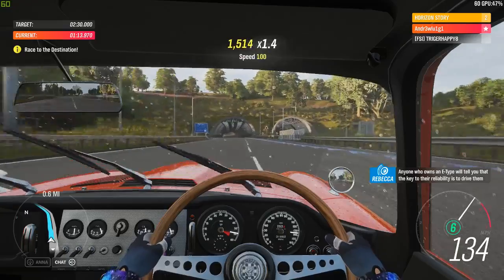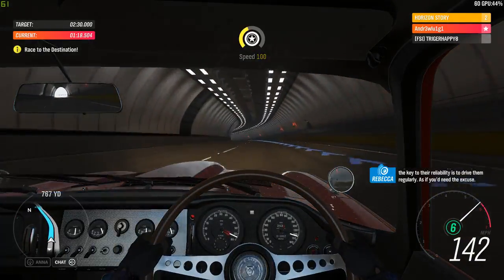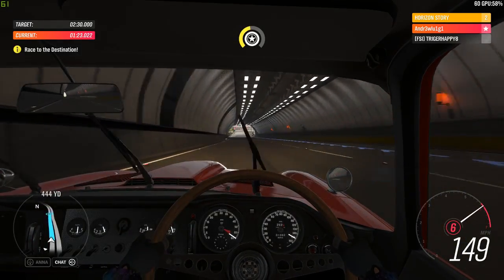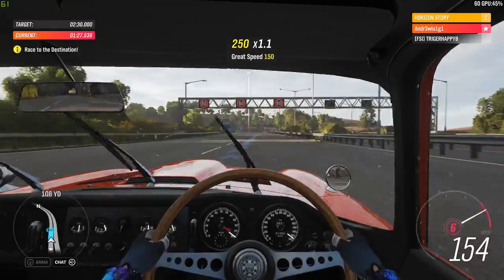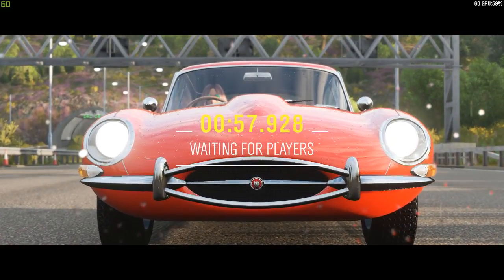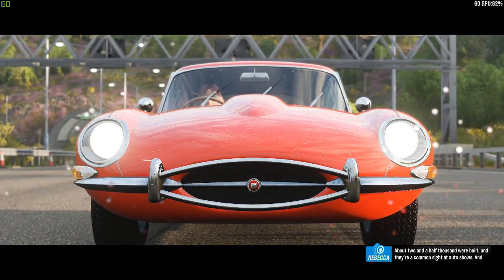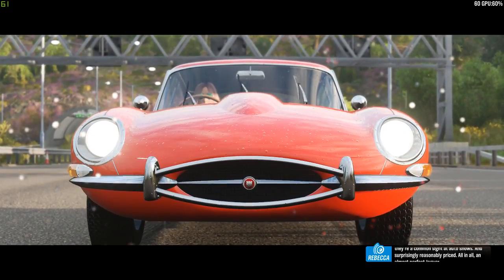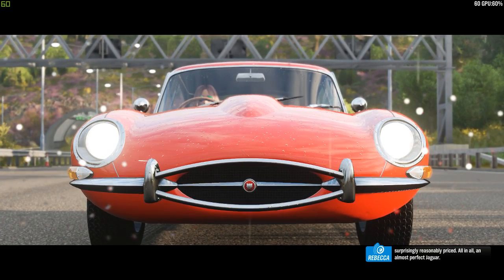Anyone who owns an E-Type will tell you that the key to their reliability is to drive them regularly, as if you'd need the excuse. Who wouldn't want to drive this regularly? About 2,500 were built, and they're a common sight at auto shows. All in all, an almost perfect Jaguar.